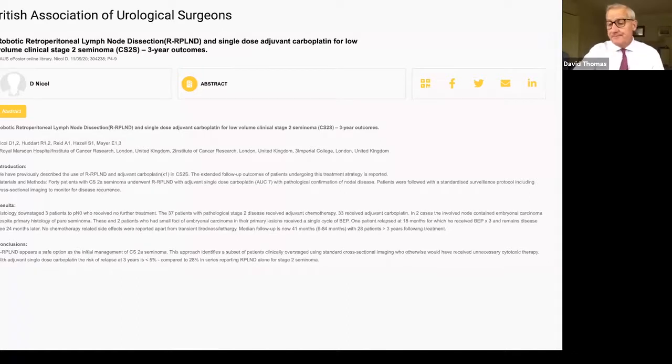The histology from the RPLND showed that 3 patients had no tumour and in fact it was benign, so they didn't need any treatment, so they were spared additional treatment. 2 patients had embryonal carcinoma, went on to get BEP chemotherapy, and 1 patient relapsed at 18 months. 37 patients went on to successfully receive adjuvant chemotherapy and are doing well on follow-up, disease-free. So key points, this is a safe technique at 3 years. It gives you more accurate information as to what's going on. Some patients didn't need treatment. 2 patients were changed to BEP for their embryonal carcinoma.